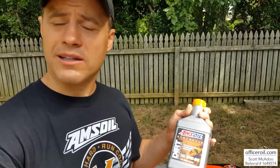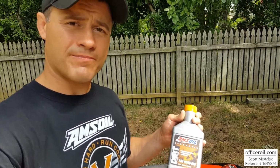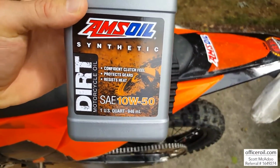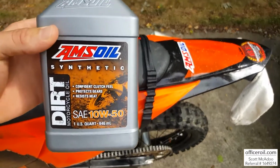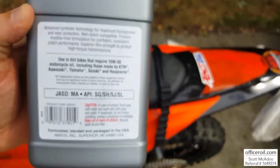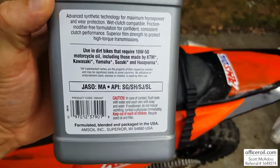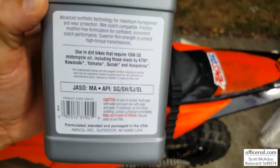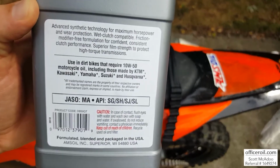This is going to work primarily in those KTM applications that I see the 1050. The 1060 would be another option. I'll show you the bottle here a little bit. It's specifically designed for off-road dirt bikes, so racers, enduro riders in the woods. Show you the back here. It offers outstanding protection for the transmission, and it's wet clutch compatible, no friction modifiers. That's a big thing you want to look for so that you don't get that clutch slip you would if you dumped in an automotive oil. So we meet the specs there, and it's just perfect.